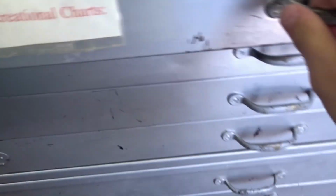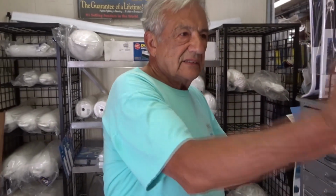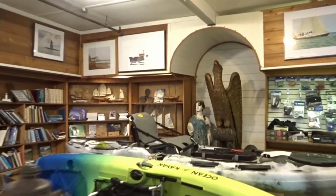Where are we? We are in Preston's. Preston's is one of the oldest and most revered marine supply stores on the East Coast. Each one of these has NOAA charts. This is a local chart. It's an oceanographic chart. Wow. And the charts are what are used for big ships. They're not little charts, as you can tell, right? I can tell. Yeah. All sorts of line, and what kind of line.